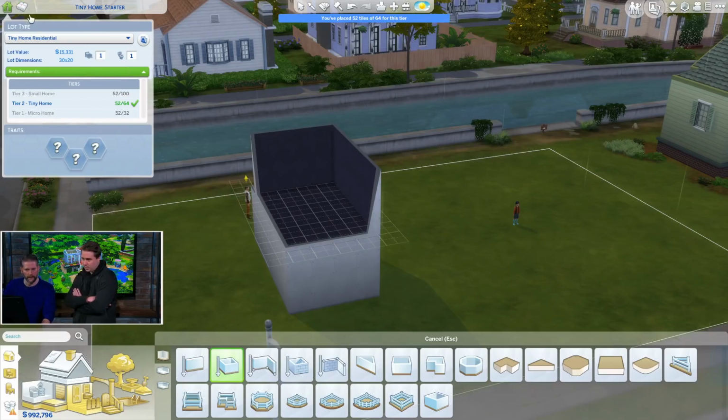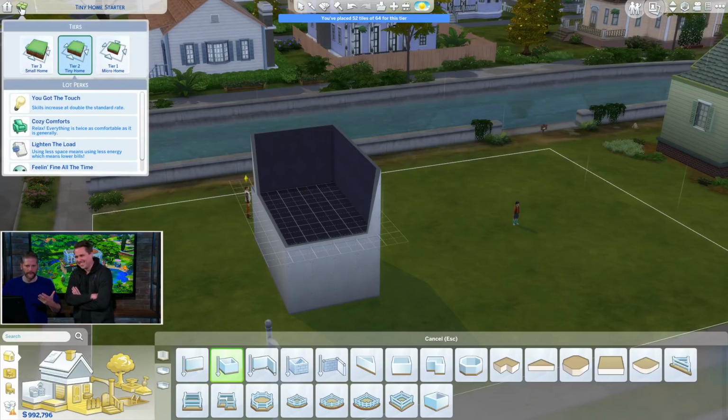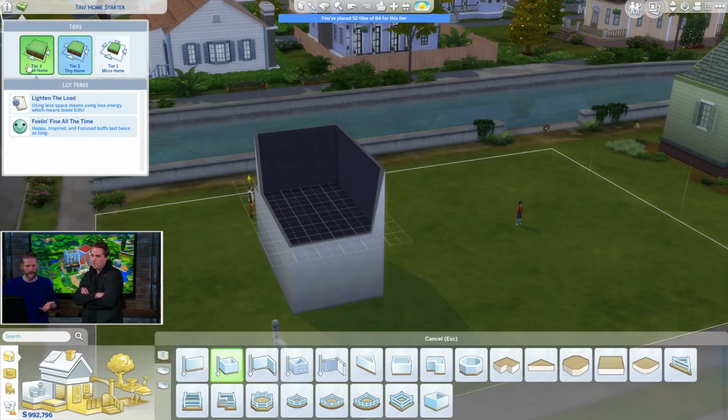Of course. So with tiny homes come benefits. We have a new UI tab here, the venue lot rewards. Essentially this is going to keep track of where you're at, what tier you are, and it's going to show you all of the rewards that progressively increase as you get smaller. Is that about right? Yeah. So do you want to take us through some of these perks?